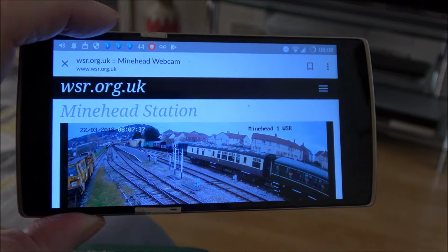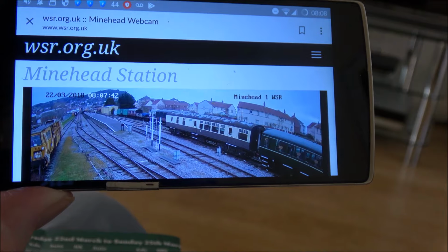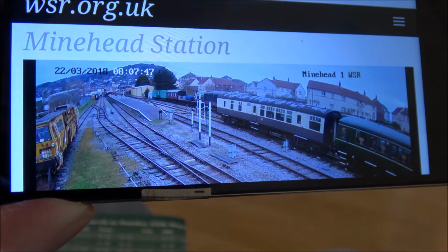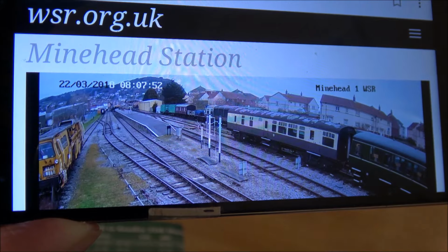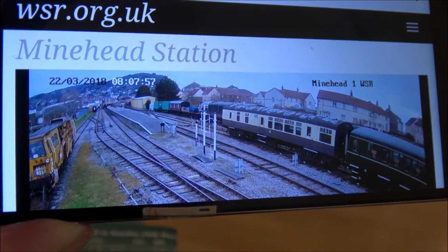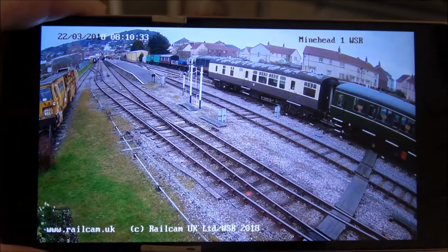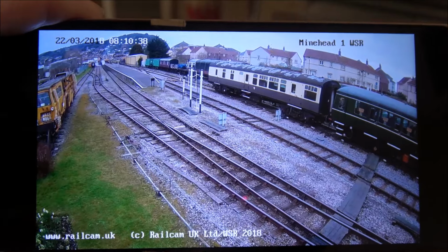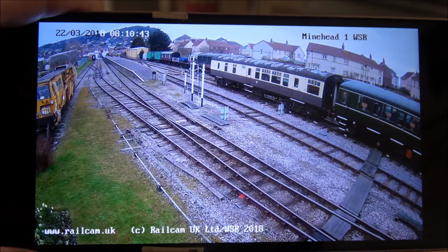With the time, I'm not sure if it's on there or not, but it's about 8 minutes past eight. There's no sign of any steam. So is that first train going to run? Absolutely no sign of it at all. It's now 8:10, and that first goods train is supposed to leave Minehead at 8:20.